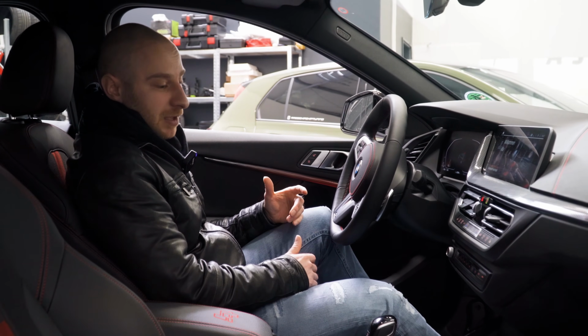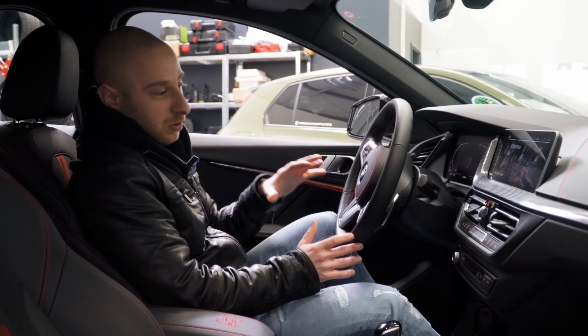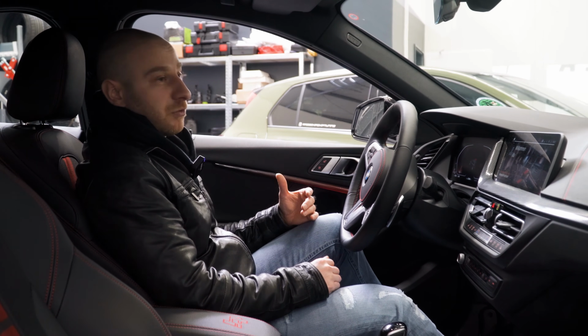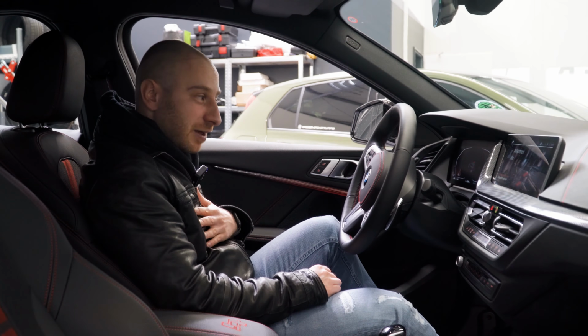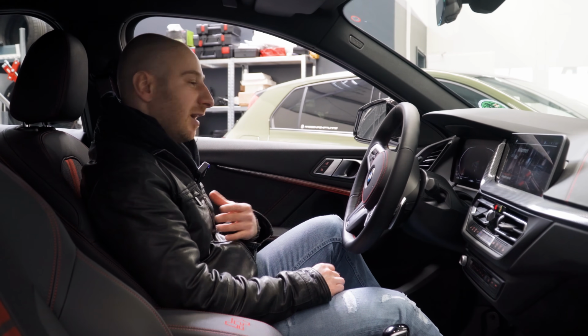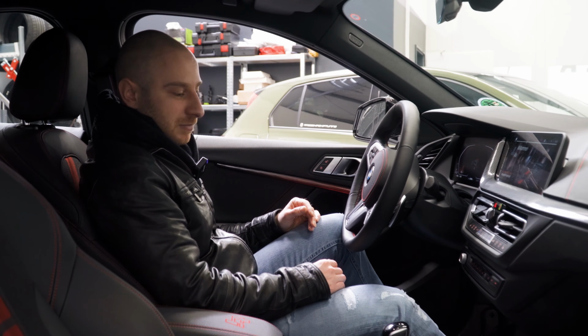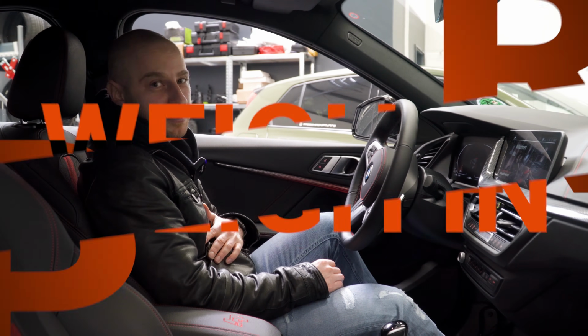BMW, I have to say I really like it. Everything is well organized. You know what you have to do to get where you want. But of course I have to mention I'm driving a BMW myself, so obviously I like the interior from BMW. However, point goes to BMW in my opinion.